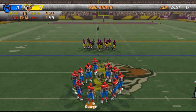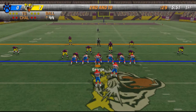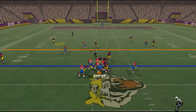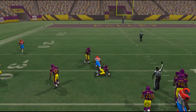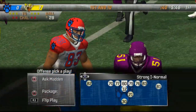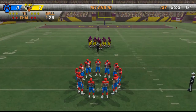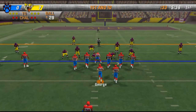Second and 10, ball on the 44-yard line. Set. The blitz is on. He steps up into the pocket, throwing. Ingram is there on the stop at the 29. Can't draw it up any better than that. Textbook first down. First and 10, ball on the 29-yard line.